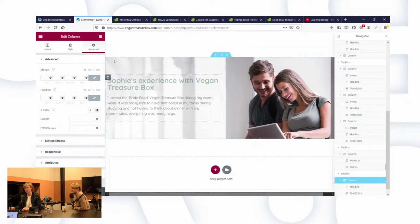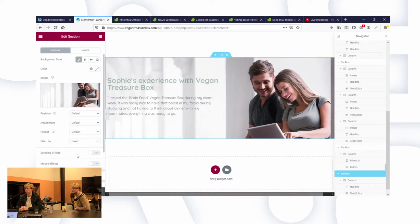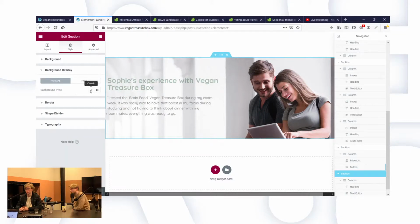All right, great. That looks really nice like this though. I feel like we should have maybe just slightly less harsh blacks here.